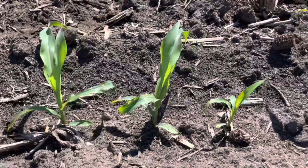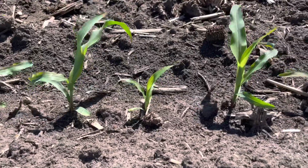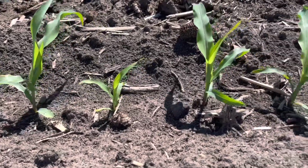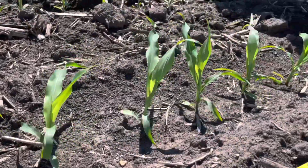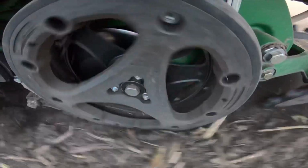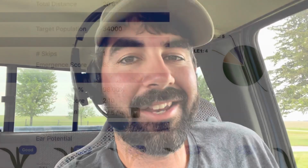It is amazing though, when you start putting dollars and cents on it, these little plants like this one right here that came up just 2 or 3 days late really do cost you. And the downforce is such an important issue. Check this out. One of the things I always talk about when I'm planting is the downforce and how important it is to always keep those gauge wheels on the ground. Here's a spot out in the middle of the field that I purposely turned the downforce way down, lost ground contact here and there with the gauge wheels. Your planting depth is not consistent, and here's what we found.